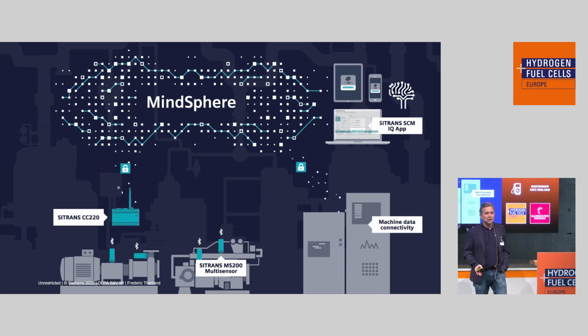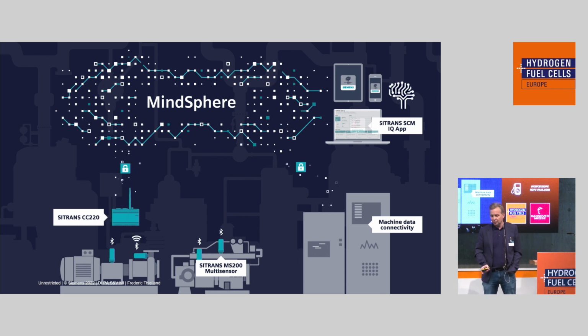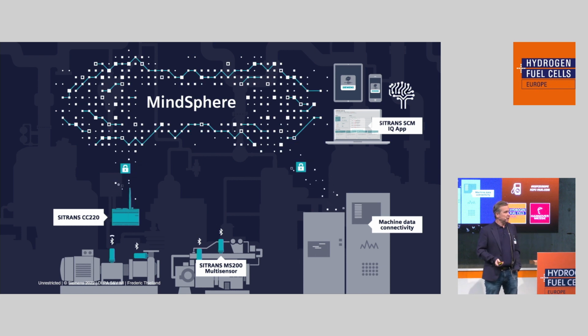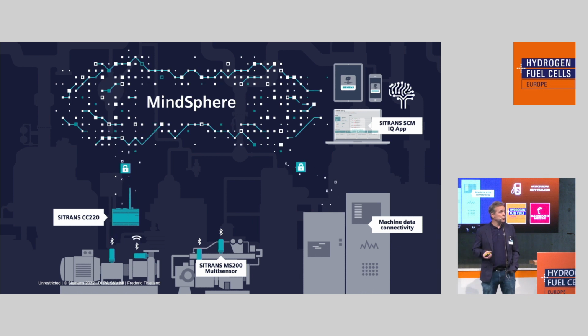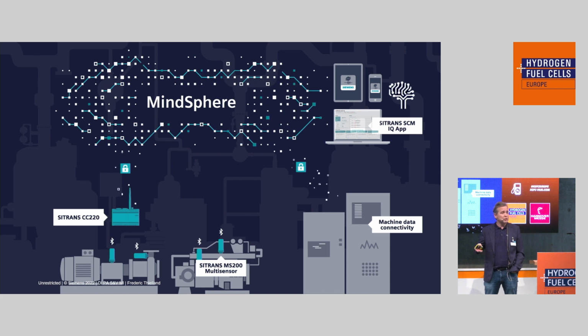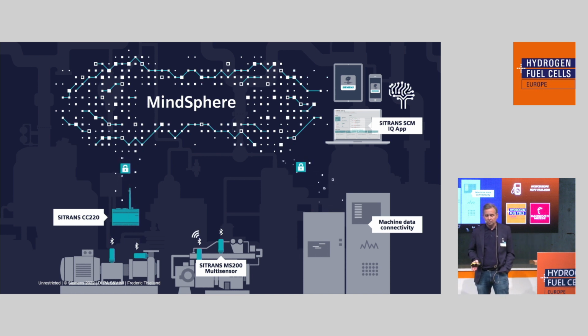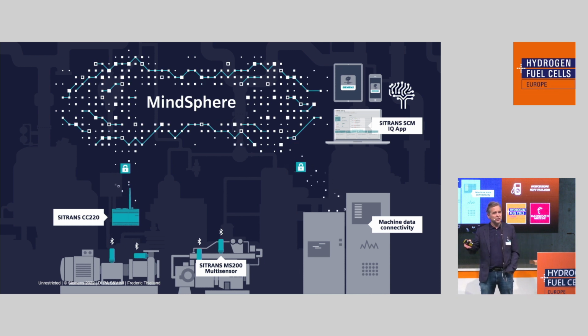Going to IIoT, we have been discussing also this topic with electrolyzer companies. The idea is to use a multi-variable sensor. Here we focus on the vibration, and especially on rotating equipment like pumps, motors, compressors. And the idea is to predict any problem and to eventually anticipate the potential maintenance. And for that, we use artificial intelligence and the cloud.